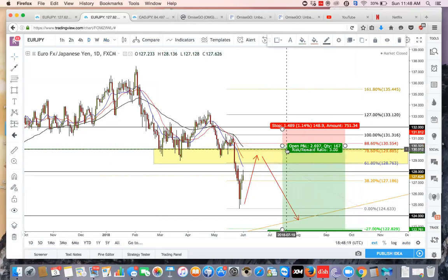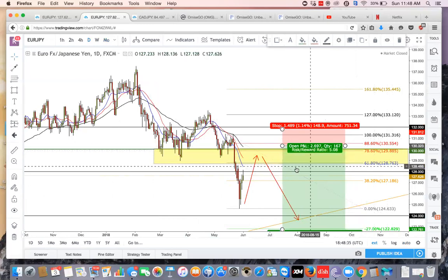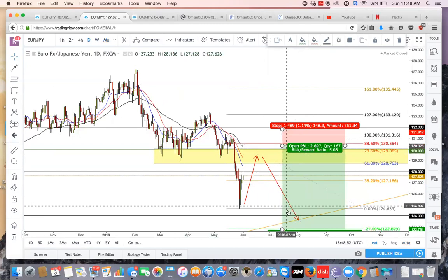So overall, this can be a 200 to 400 pip setup. Just got to be patient, wait to see if price needs to break back above 128. If it does, wait for it to hit the 61.8 around 128.7. If it breaks through there, look for it to hit that 129 to 130 area. And then if price starts to find resistance around that area, that'll be a lot better risk to reward ratio. And then it will lead to a long-term swing back down to 124 to 122.